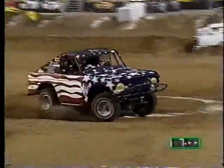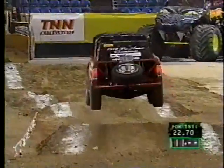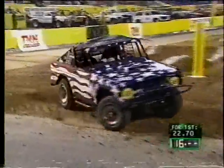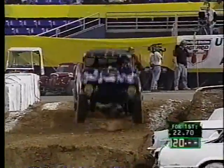Probably as much experience as anyone in the country. Lifts up the left front tire, kind of a sprint car type thing. Does the triple. Now let's see if he can spin it around there. Oh, that didn't work. No. Not out onto the pavement. You don't want to do that.